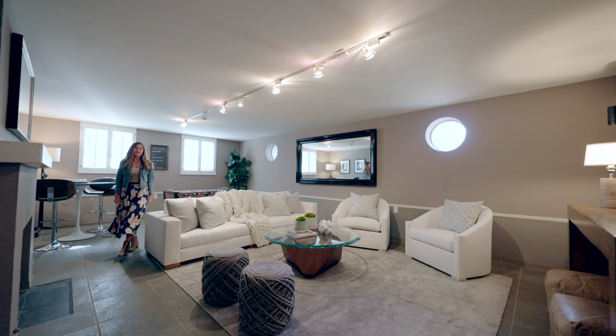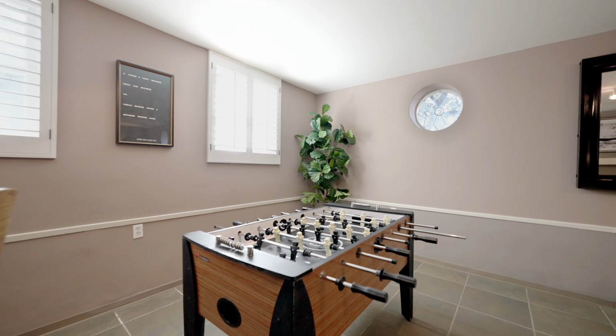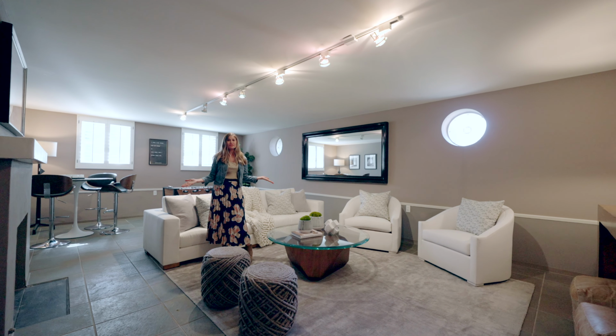So we are here in the basement. It's about 450 square feet. We've staged it as a game room/lounge area. It's just a great added space to have to your single family residence.